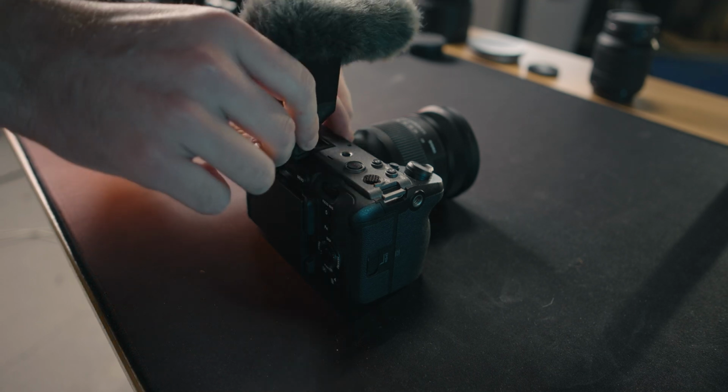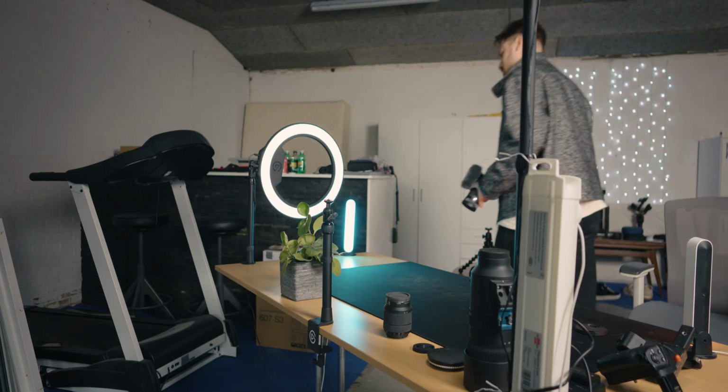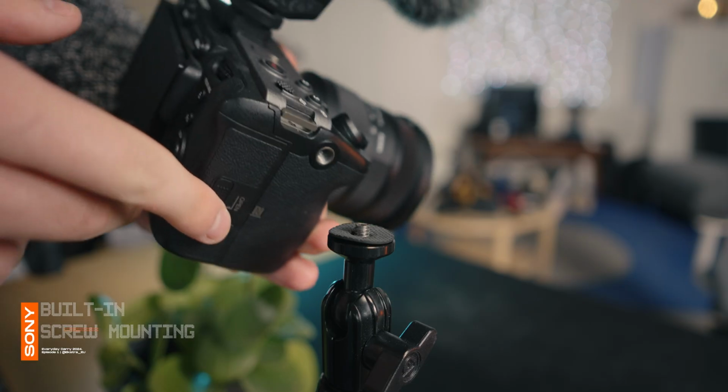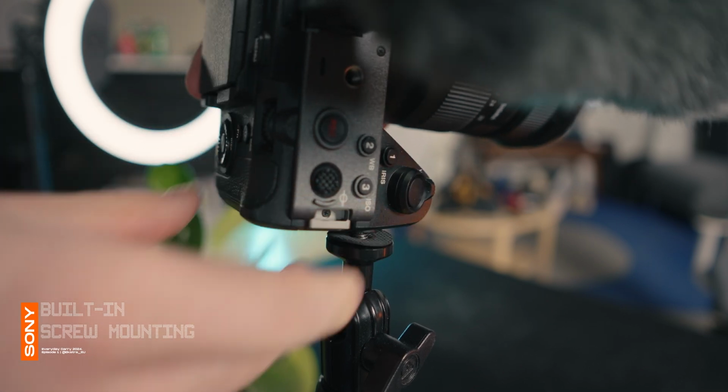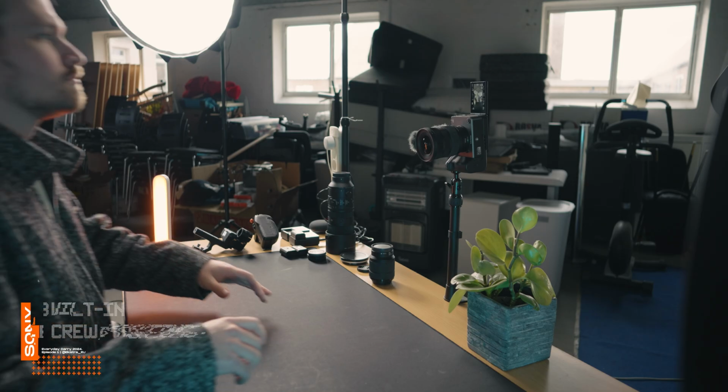Since vertical content has become so popular, and it's actually also the way I started to make content, then it's amazing that the FX3 comes with so many screw holes where you can just twist it into any Arca Swiss mounting screw. The ability to also just screw anything onto the camera can come in clutch so many times on set.